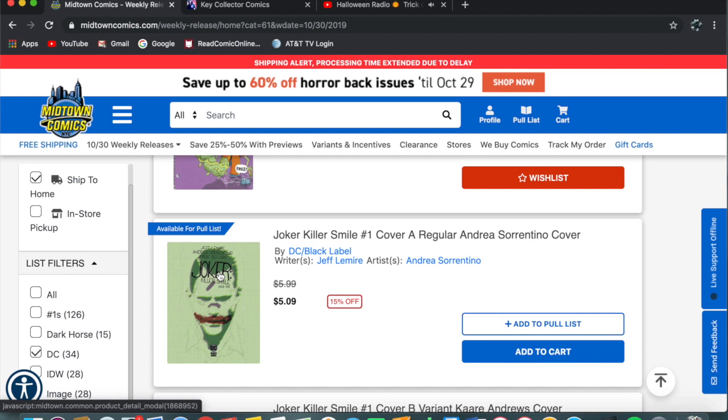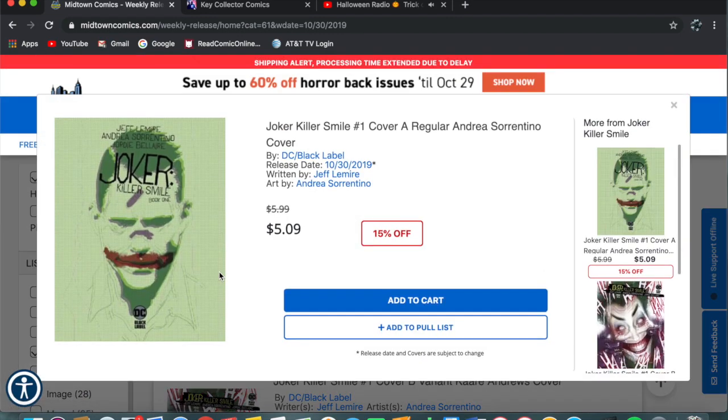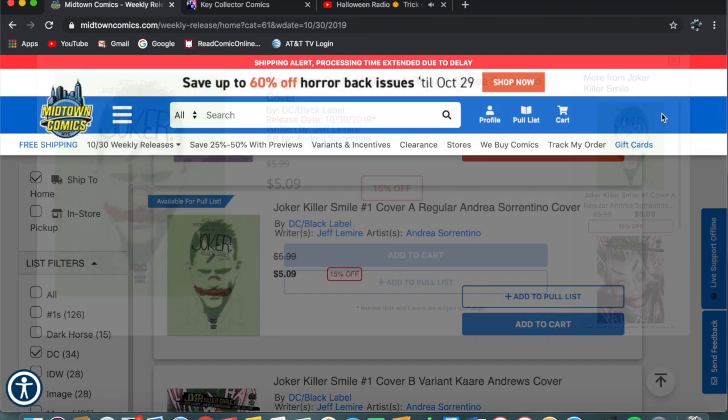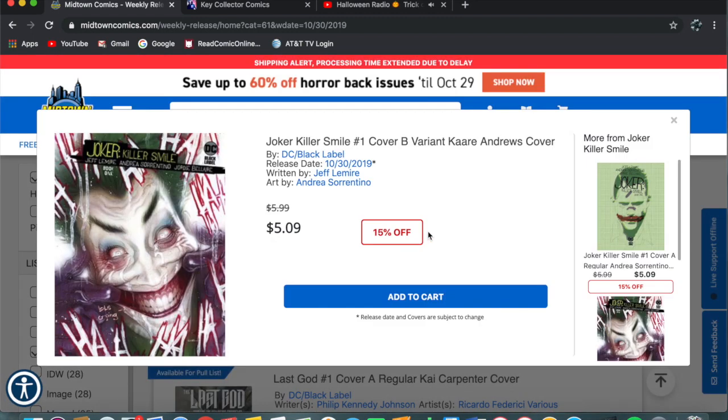by Jeff Lemire, and the artist is Andrea Sorrentino. If you're not familiar with her artwork, she's a really good artist. She does some work on the Gideon Falls, which has been optioned. This cover A is done by Andrea Sorrentino, which is a pretty cool cover. And the cover B by Carrie Andrews.